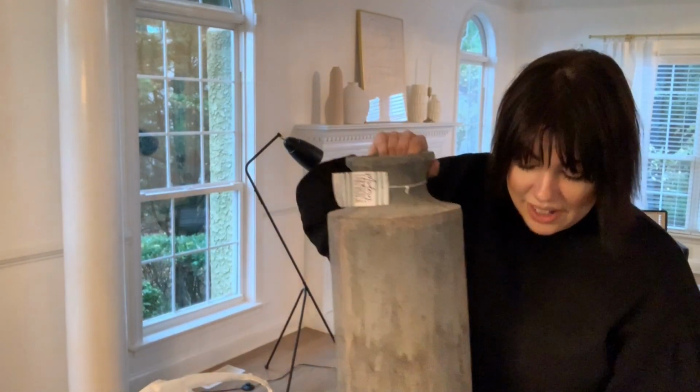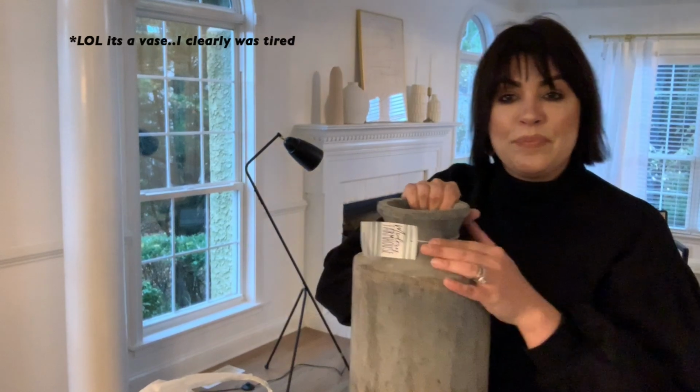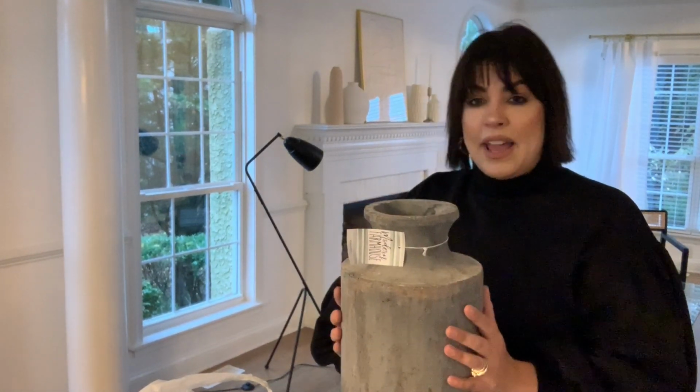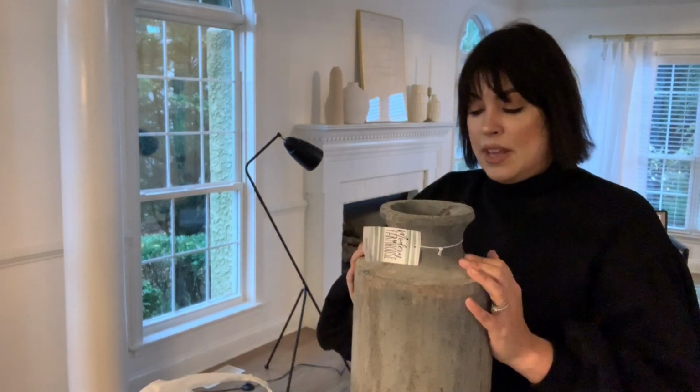All right, so the first thing, the very obvious thing that you probably saw me walking into the room with, is this concrete planter. I found this at Kirkland's and I am just so happy with it. It is just gonna make a nice addition behind the dining room, inside that window space. In the clearance section, I always look at the clearance section.